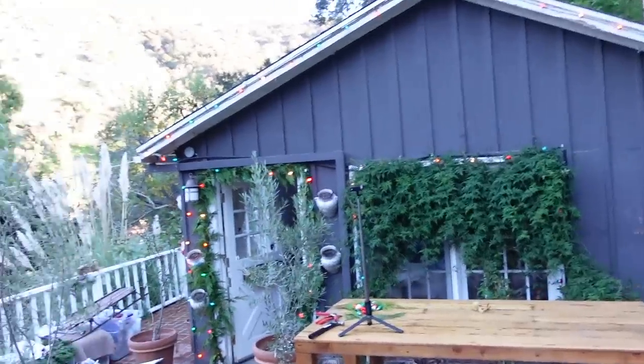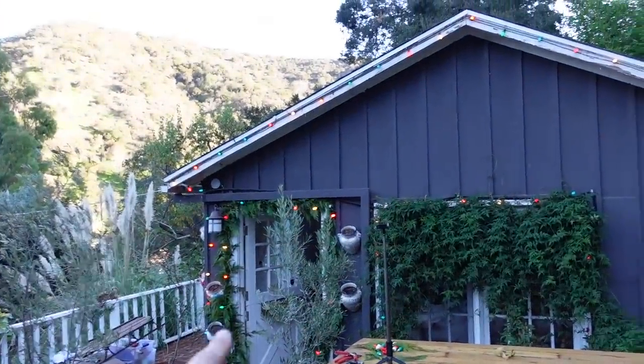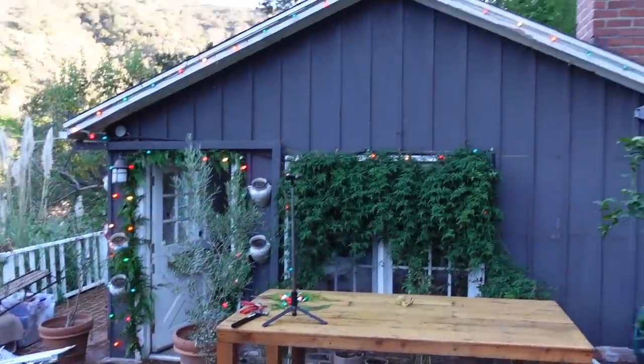I hate to see it at night, but I did garland around the door with the lights. I did lights around the windows and all the way around. It's gonna look so cute.